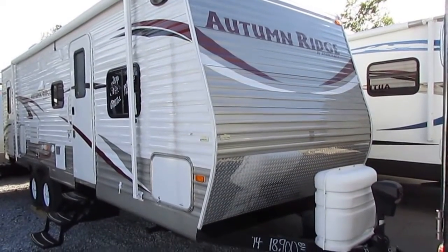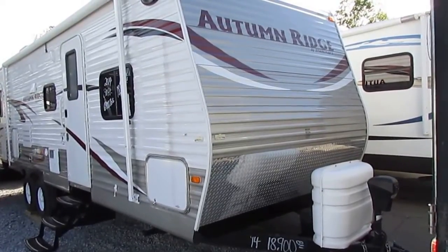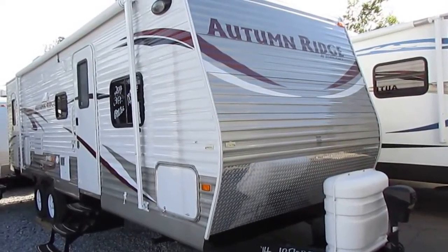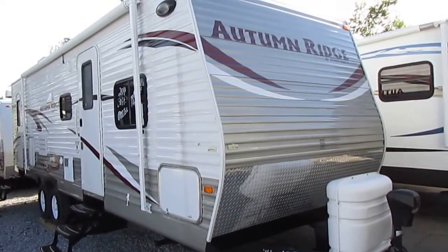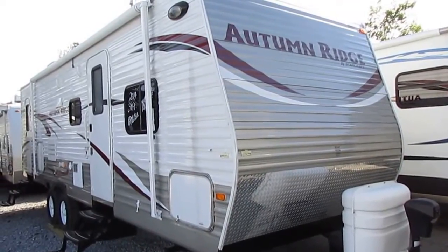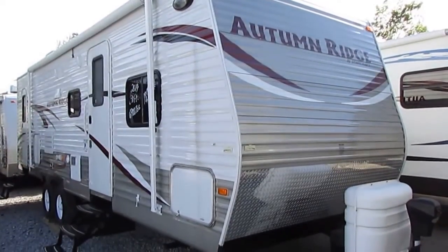Now, folks, those of you who've been watching my videos the last couple of days, I told you I'm going to be doing a lot of these travel trailers because we got a bunch of them. Today we're looking at a 2014 Starcraft Autumn Ridge, model number 289 BHS. This is a 50th anniversary. That tells you how long Starcraft's been in business. Very nice and clean camper.